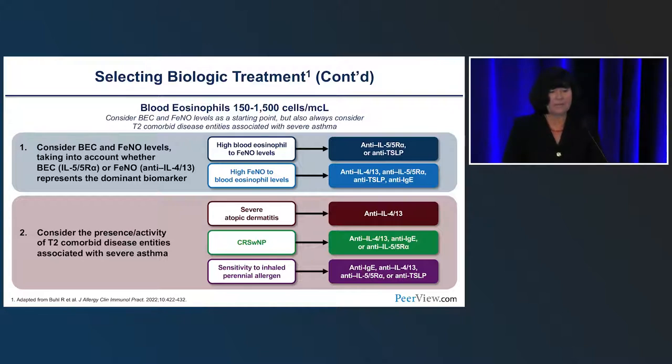Now, the other part here is to consider the presence and activity of T2 comorbid disease entities associated with severe disease. Like we talked about, if the patient has atopic dermatitis, you're going to head down the IL-4/13 route, the dupilumab route. If there's chronic rhinosinusitis with nasal polyps, you've got choices. You can go dupilumab, omalizumab, or an anti-IL-5 or IL-5 receptor. And lastly, if there is sensitivity to allergen, once again, lots of choices here. That really helps drive the treatment options, and you have several to choose from. So you realize that it can be a little bit complicated. So happy to really discuss this in more detail afterwards.